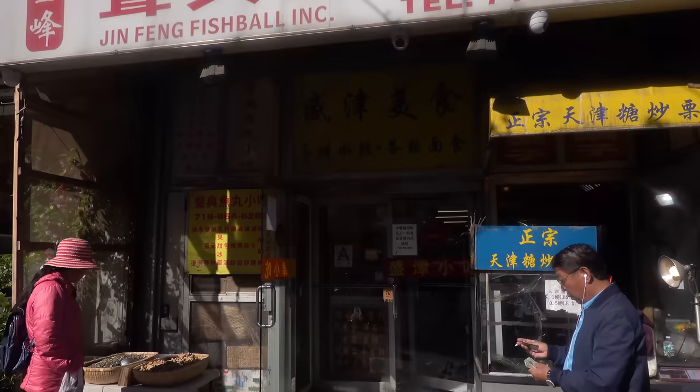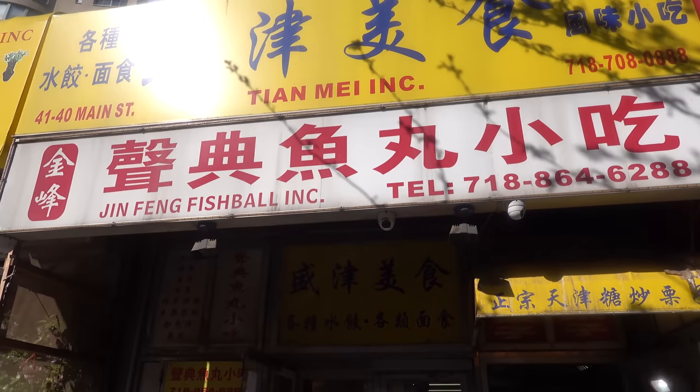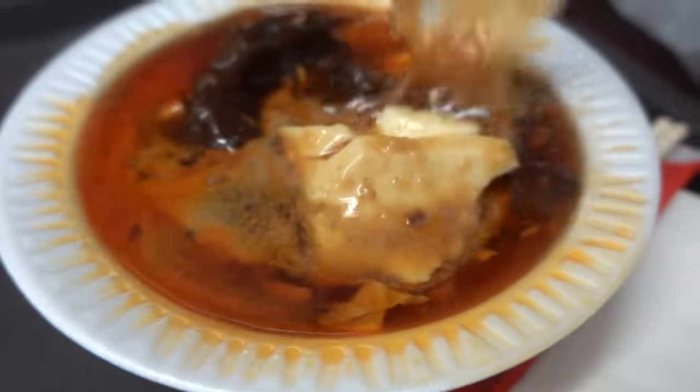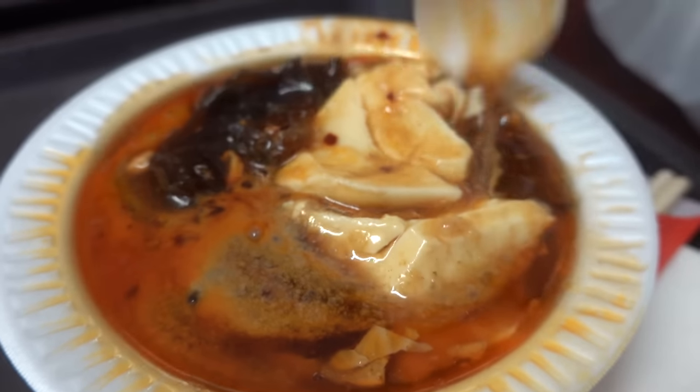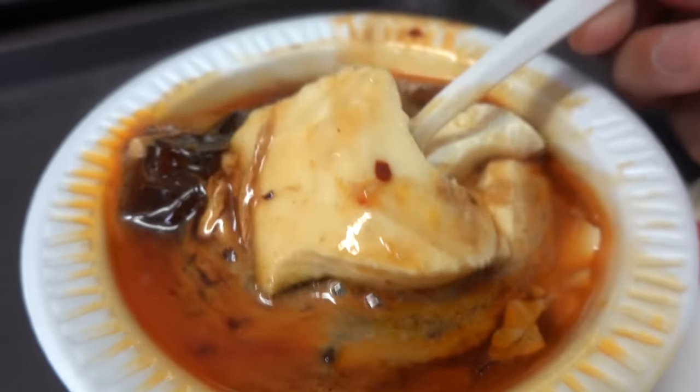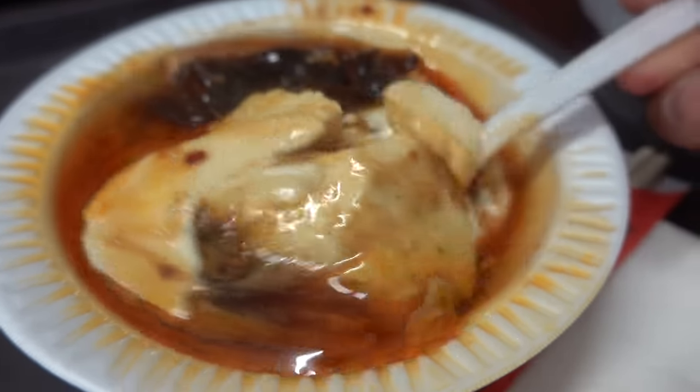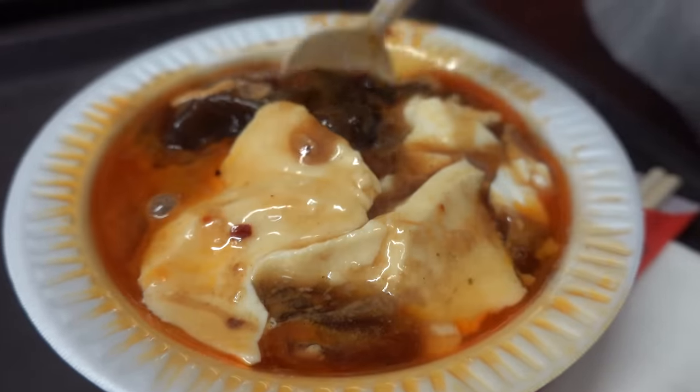Breakfast time, and we're gonna go check this place. I haven't been here in a while. Getting some fish for breakfast, some buns, some pancakes, and some tofu brain soup. Literal translation, tofu brains. And it's basically just a tofu soup with wood ear. There's usually some preserved vegetables in there. It's something we eat for breakfast in China. Now, this is a northern Chinese dish because in the south, they eat sweet tofu. In the north, we eat savory.